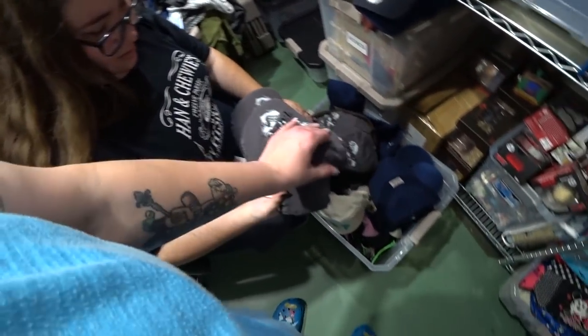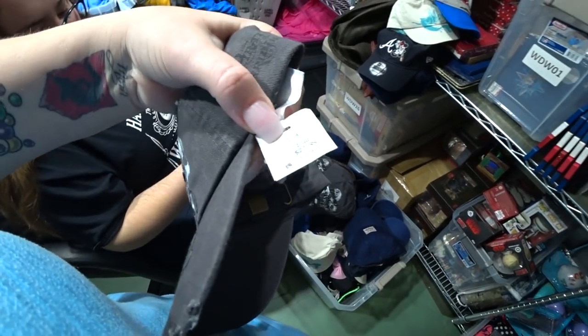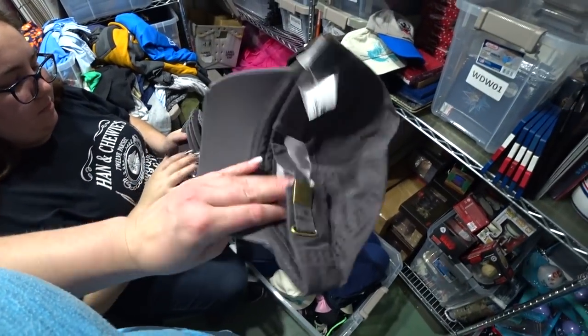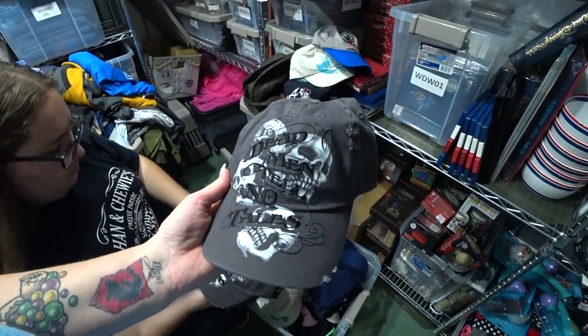These Pirates of the Caribbean hats are not marked. Like every single tag has been ripped in half. They are ripped on the bottom corner on purpose. Yeah, they were $27.99, but they're probably $4 to $7.99. Probably $7.99 is what I would guess, but they'll tell you once again in the email. Dead Men Tell No Tales.